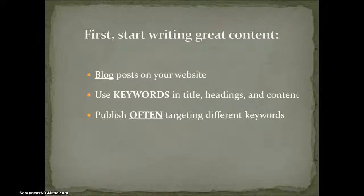And when you're doing this, remember to use keywords, the right keywords, in the title, the headings, and the content of that blog article. Don't just expect that Google knows that you are targeting the term Dispensary Denver, Colorado, or Dispensary Colorado Springs. No, use that keyword. If you want to rank for it, you need to use it. Make the title of your post: Visit our dispensary in Fort Collins, Colorado. Use that keyword in your title.